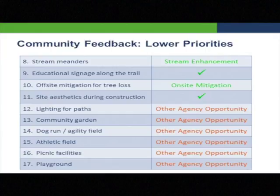And then the items that maybe have other opportunities, and these were again down lower on the vote total: lighting for paths, community garden, a dog run or agility field, an athletic field, picnic facilities, and playground. Again, some of those have to do with it's just not in MSD's charge or what we need to be fiscally responsible for the ratepayers throughout the community for certain things at just one particular project. But we have been able to incorporate many of the items that were suggested.